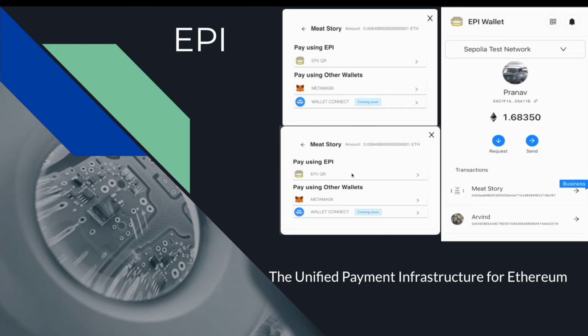Hi judges, we are EPI, the Unified Payment Infrastructure for Ethereum, or Ethereum Payment Infrastructure. We want to enable online stores to accept crypto payments without relying on fiat money or custodial solutions like Coinbase Commerce. EPI was born out of a real world need from one of our old clients.